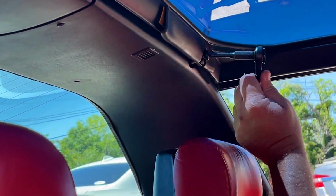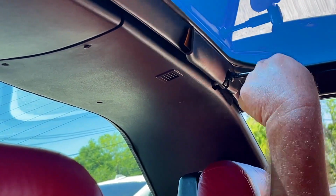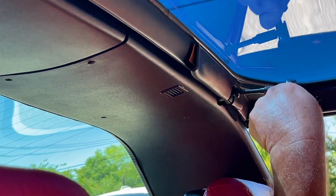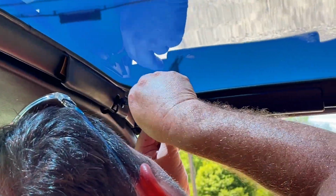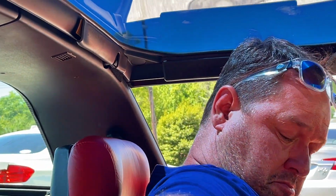Do the screws actually come out, or do they stay in place and they're just loose? These screws come out. The ones at the front stay in place. You don't ever see them. You see the bottom of them, that's it.